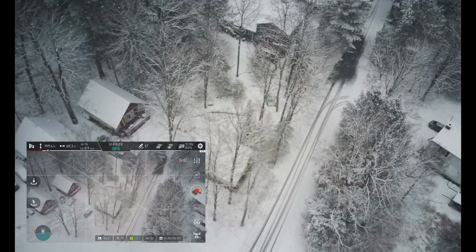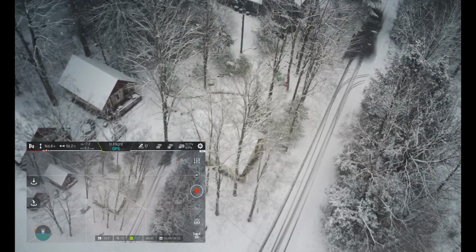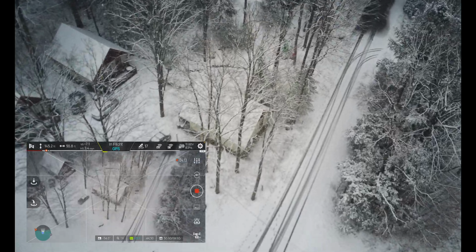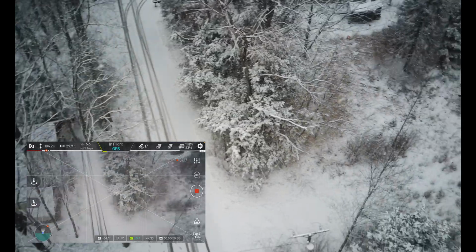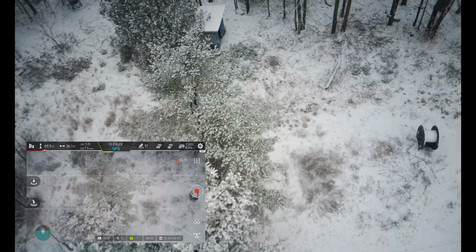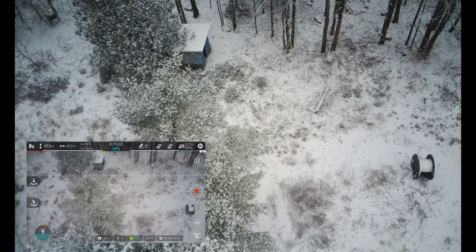I did leave the Osmos on over there, so I might add some of that, I might not, because I really don't have any footage. I might take the 2022 out too in this, I'm not quite sure yet.